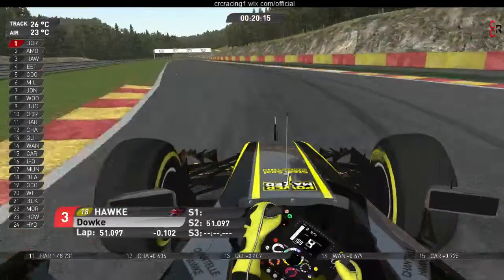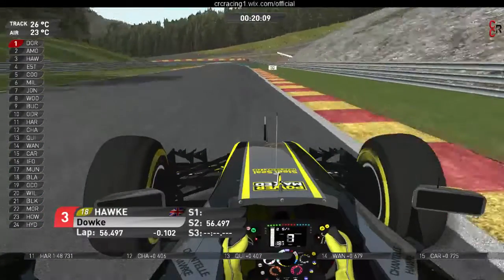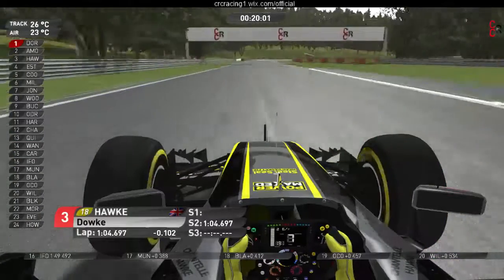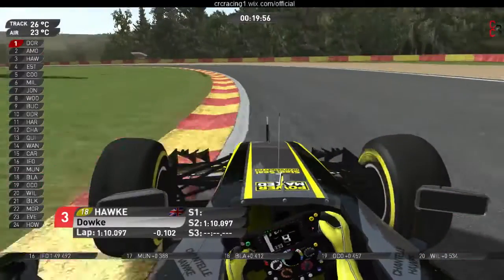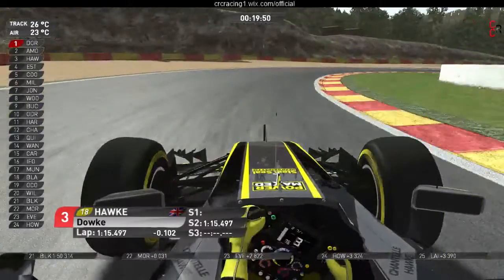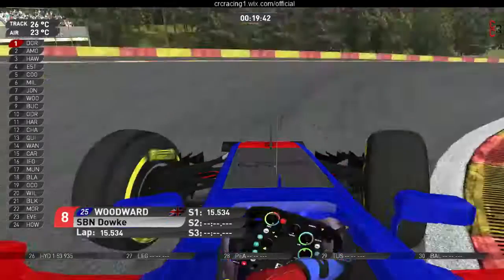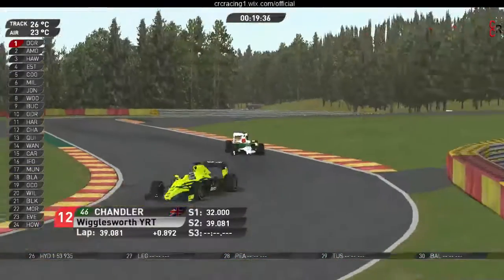Chantal Hawks just set a very good first sector. Let's see what she can do in the middle sector. Can she still keep it together? No, she can't. She's down. So Rosie O'Driscoll is currently rounding out the top 10. We're 10 minutes in.